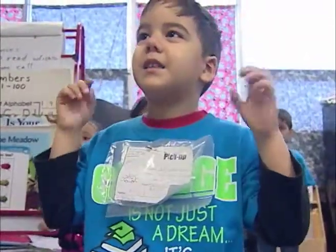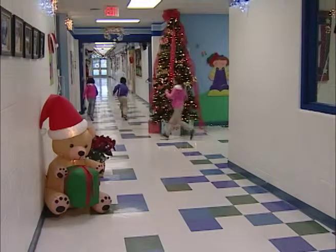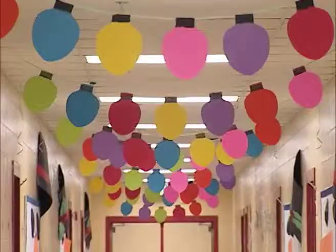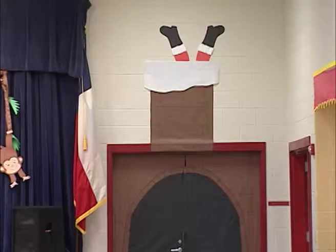Holiday spirit is in the air at Weslaco ISD. Bulletin boards and classrooms are decorated for the season. As you walk through the doors of several elementary schools here in Weslaco, you'll see lights, trees, and many familiar faces. Jolly old St. Nick was around every corner.